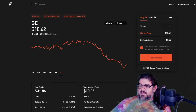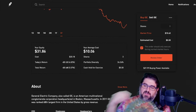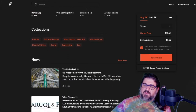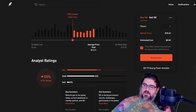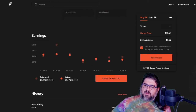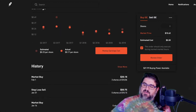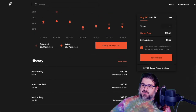But what I like about it is it comes into this coin, and it shows you, I say coin, I've been talking about cryptos too much. You come into the stock and you see your average cost. So I bought 3 shares at 10.06, and you can see what your current equity is. You can see what your total returns and everything are. You go down, it talks about the company, gives you some information, talks about which collections it's in, so you can look up these different collections, and shows you the news on the company. Keep going down, it shows you analysis ratings and that kind of thing, different earnings calls. GE's one that actually pays out dividends, so it marks out dividends, so you'll get that as well. And then a people also bought area. And it shows your history here.